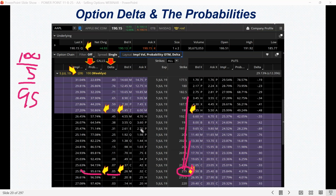So these are theoretical, but this is where we start with every trade to give us that theoretical probability. And this is what the market's looking at. So we want to use this information, and it's free on most option platforms. So it's a really great tool to use to give yourself statistics on probabilities of things happening, which is what trading is all about.